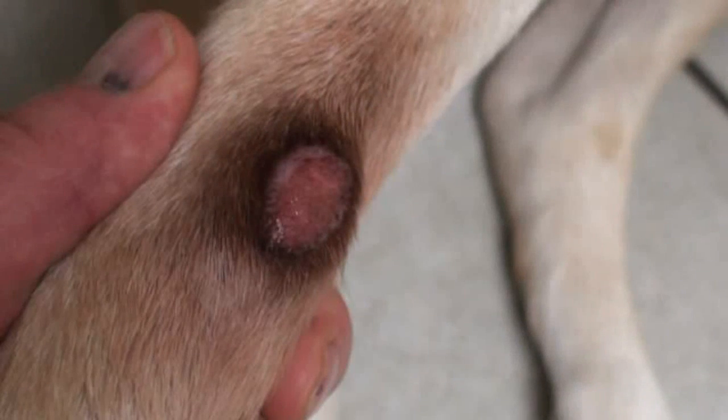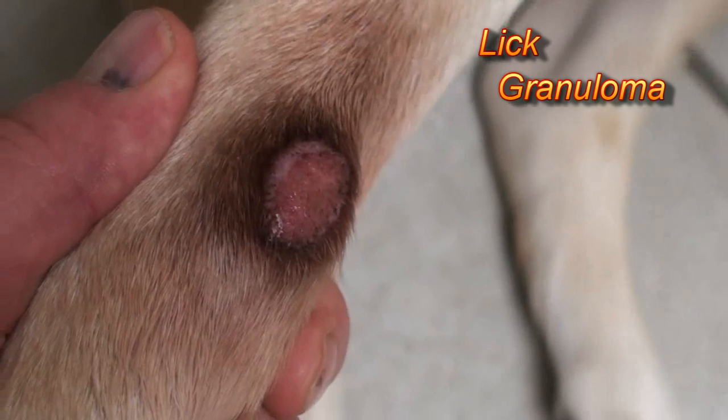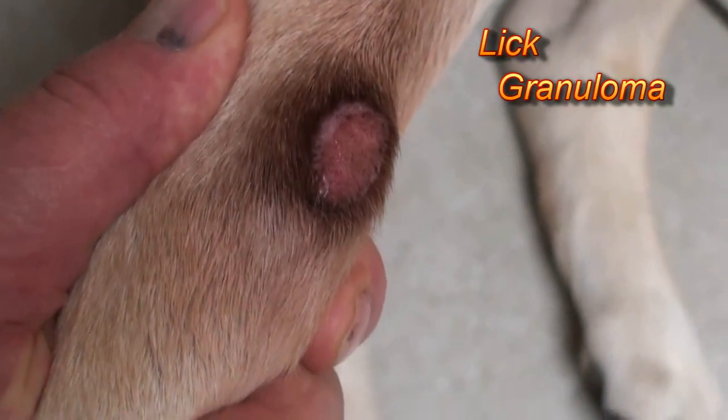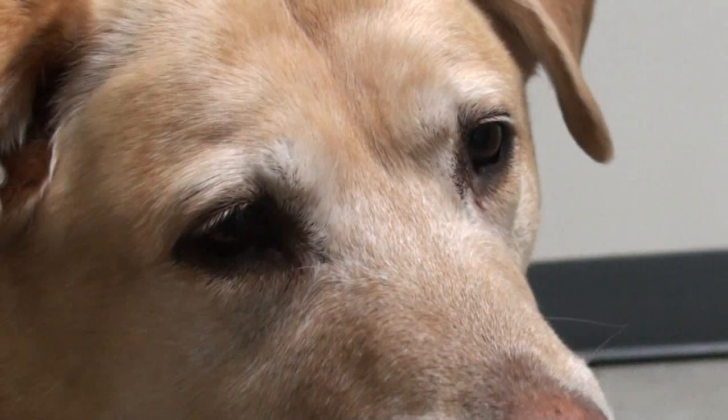The second thing I want to talk about is lick granulomas. These raised ulcerated circular lesions are characteristically caused by a dog that just won't quit licking the area on both legs or one leg right around the wrist area. These lesions can be caused by pain shooting down the legs, or itchy skin. The dog can't get back to where it really itches, so they just lick their legs, and they lick until they have these sores.